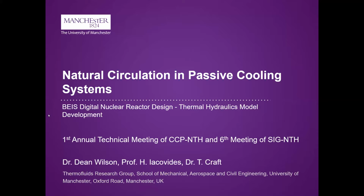Okay, so yeah, Dean Wilson, Thermal Fluids Research Group at the University of Manchester. And I'm just going to give an update on the, as Richard introduced, the natural circulation and passive cooling research element of the BEIS reactor design project. So, if I can work out how to get on the next slide, there we go.